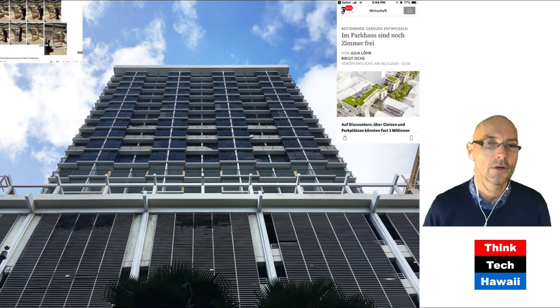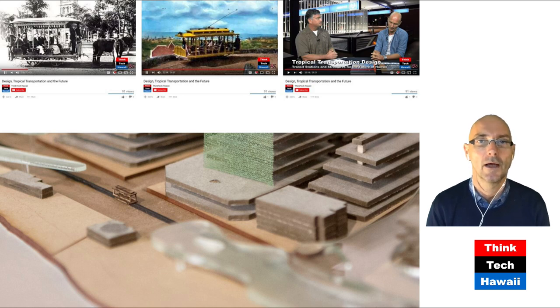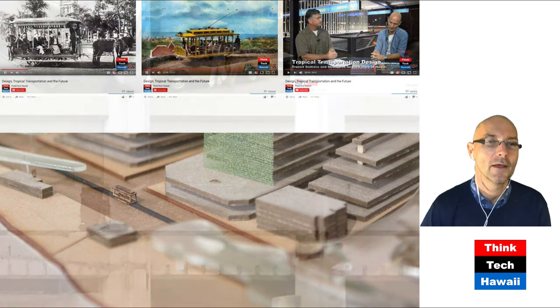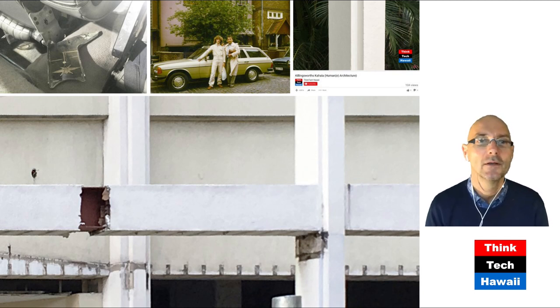Okay, let's go to the next picture. Again, us dreamers and visionary people here, folks, how do we do that if we bring back the island to mass transportation, which again, we used to have streetcars and cable cars, electric cars, as we can see here. Let's go to the next picture and zoom into the micro pores of the architecture that we're analyzing here.